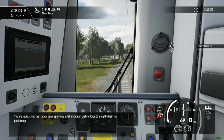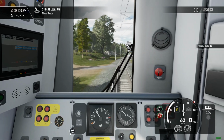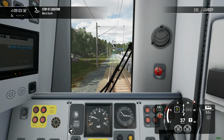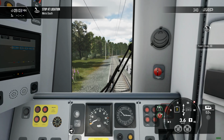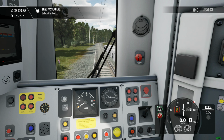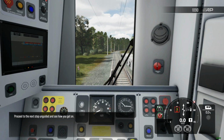You are approaching the station. Begin applying a small amount of braking force to bring the train to a gentle stop. Nice job! The train has safely come to a stop. You can now use the door control to open the passenger doors. Proceed to the next stop unguided and see how you get on.